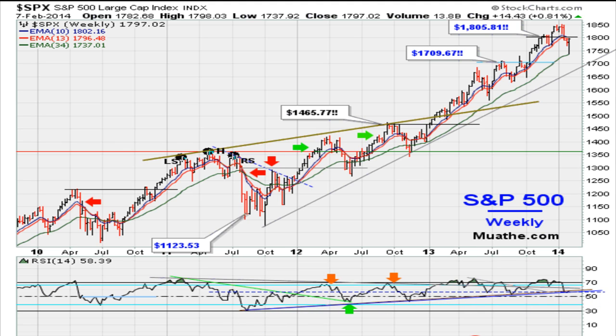Now the only trick here is maybe eventually it cracks below that, but as long as it's holding above this level, it's actually very constructive for anybody who's looking to go long. Also, we held at the 33-week moving average.